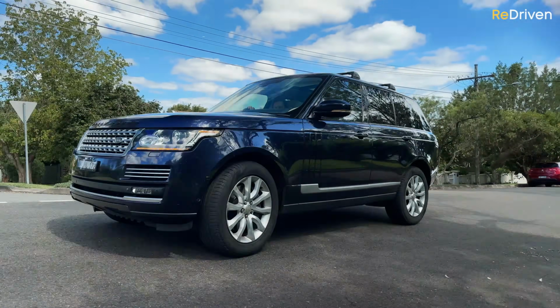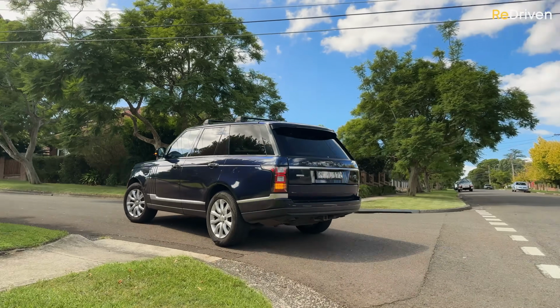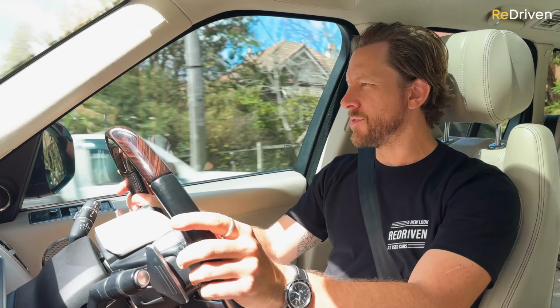Look, I'm not a Range Rover kind of guy. I get to drive so many cars that brand appeal is completely lost to me. And honestly, large luxury SUVs excite me about as much as watching paint dry. But this is one of the most exceptional driving experiences I've ever had.